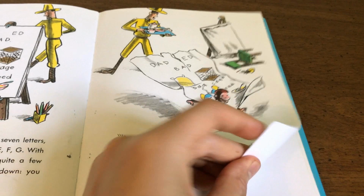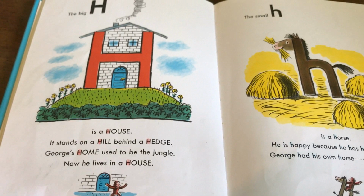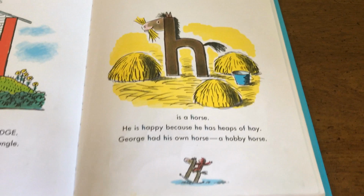The big H. H is a house. It stands on a hill behind a hedge. George's home used to be the jungle. Now he lives in a house. The small H is a horse. He is happy because he has heaps of hay. George had his own horse, a hobby horse.